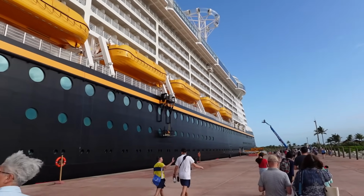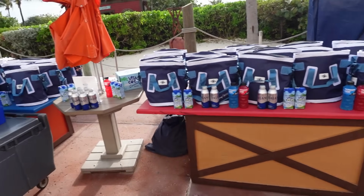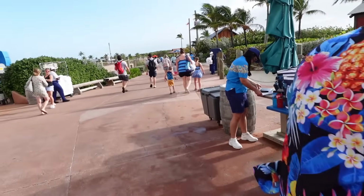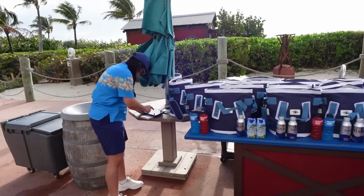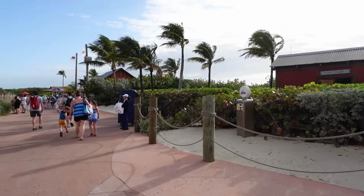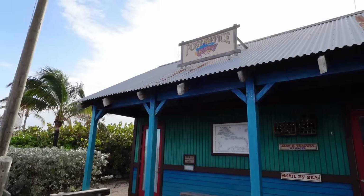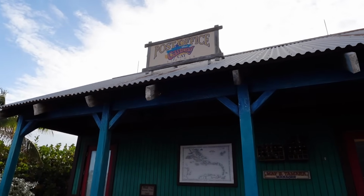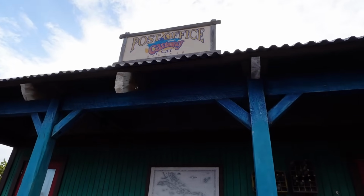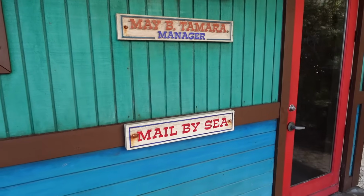So we make our way here onto Castaway Cay. These are pretty cool that you can buy over here as well. Like a little picnic bag with some drinks. Oh, that's cool. Fill it with ice. And straight away, it's got a Disney Parks feel about it, like with the theming all the way around. Oh, I love all the theming already. It really is like an extension to the Disney Parks coming here. You've got the post office just over here, like all these little details around. Mail by sea.